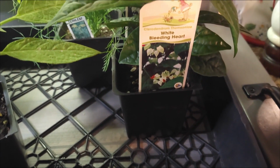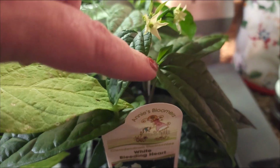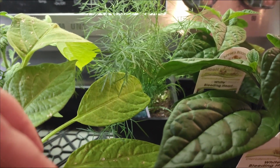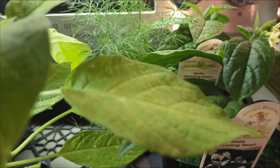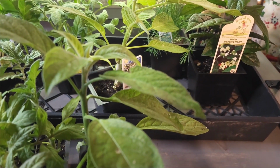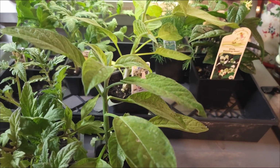And so I got two of those, and this one is actually blooming. Look at that. I love them. And then I got one pack of dill. So that's what I got at the nursery, and all this was $22. So I don't think I did too bad.